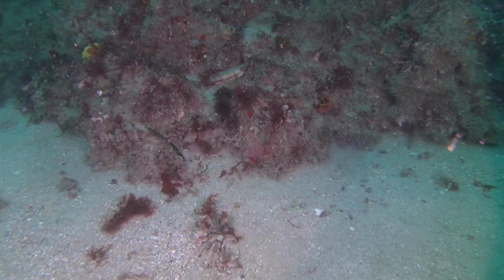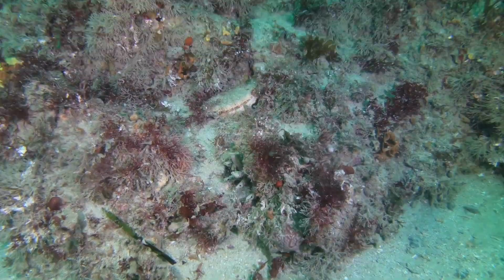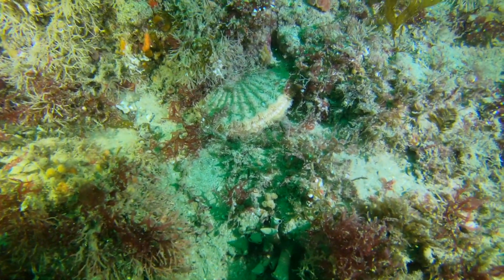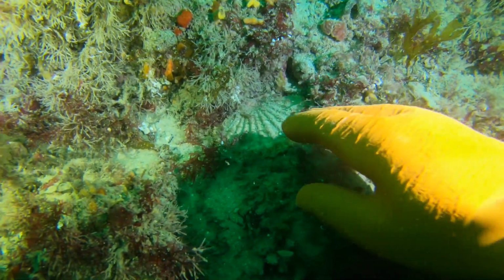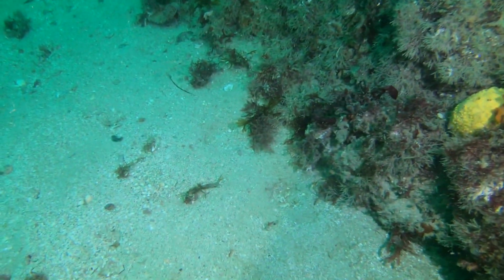There's a scallop. Oh, did you see that? Watch these little fan things. Whoop. Suck straight back in. That's pretty quick. And there's a scallop just sitting there, look. He must have swum up there and got trapped. It's alright, I'll free you. Straight in the dive bag.